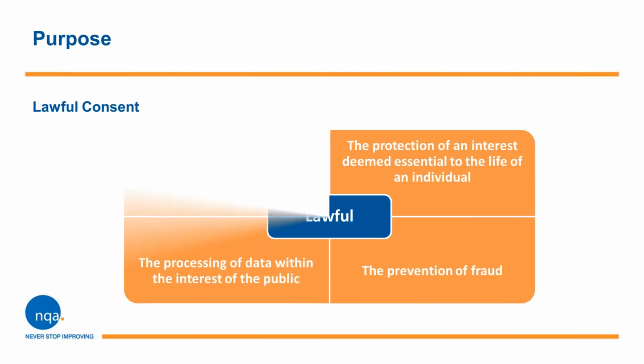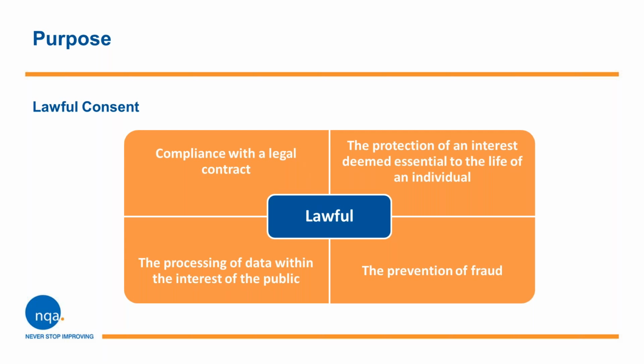Now, for the personal data of EU residents to be processed lawfully under the GDPR, at least one of the justifications mentioned above will have to apply. The law is designed to put the interest of online users above the entities that could be intent on exploiting or sharing personal data. So, as we can see there, the four lawful topics that can be considered for processing are the protection of an interest deemed essential to the life of an individual, the prevention of fraud, the processing of data within the interest of the public, or compliance with a legal contract.